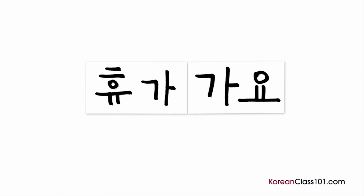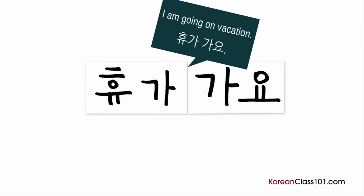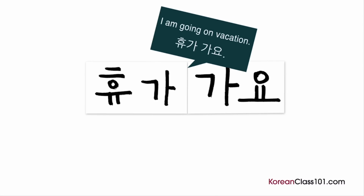To create a more complex sentence, 휴가 가요. I'm going on vacation. After just 4 lessons, you're already writing sentences in Korean. Just think what you can learn in a few more.